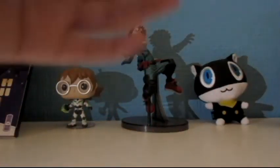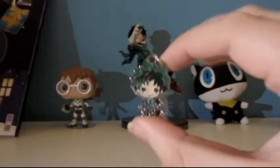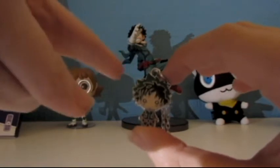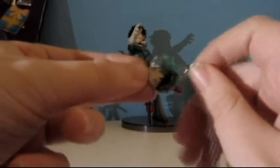Alright, next up is another one from Bunny Beads, and that is my Deku necklace, which is funny because I've got little Deku here and bigger Deku over there in the background. So yeah, as you can tell, he's my favorite character. But yeah, again, I really like the charms that she picks for the necklaces.